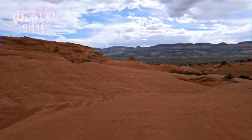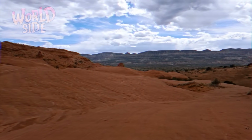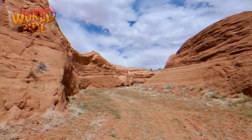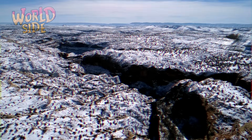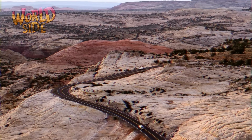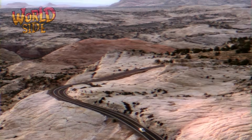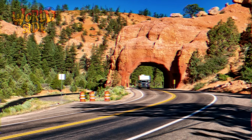Ever heard of Escalante? At first glance, it feels like a forgotten page in Utah's vast desert book. This tiny town lies along Scenic Byway 12, one of America's most stunning drives, and serves as a quiet gateway into the wild heart of the Grand Staircase-Escalante region. There are no big highways here, no chains, just winding roads, layered cliffs, and wind that sings through the canyons.